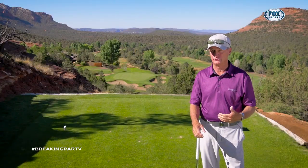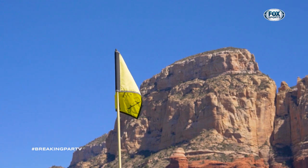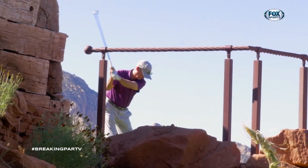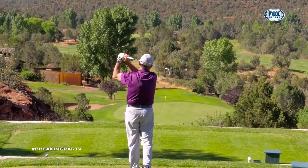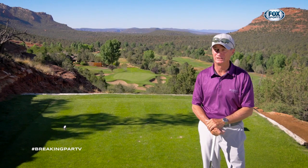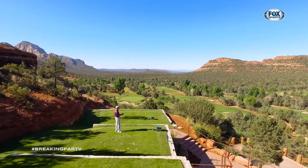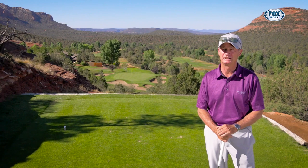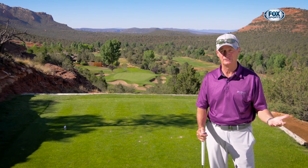The challenge here is usually the wind. If there's no breeze up here, it usually plays about two clubs shorter with the elevation change. I've hit everything off of this tee box from a gap wedge to a four hybrid, depending on the velocity of the wind. Why don't we give this hole a little shot here? I'm going to play it from our middle tee, the blue tee. Today we have the rare occasion where we don't have any wind, so I'm going to hit a little 9-iron off of this tee and hopefully get it somewhere on that green surface down there.